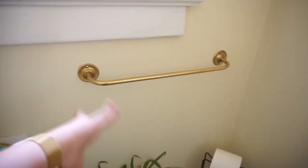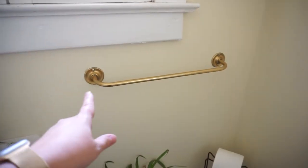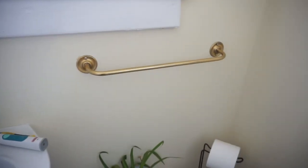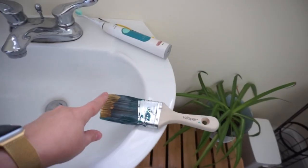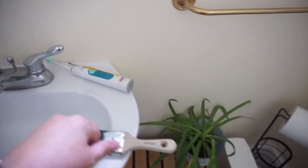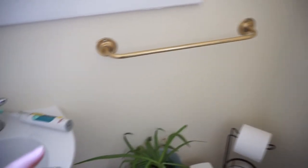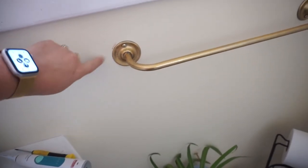Also, I painted this bar gold that was just silver and old, and I was going to take it off and spray paint it, but I was like, let me see if I can just use that paint and paint it. Again, I started with this paintbrush. Oh, don't mind my toothbrush. I started with this paintbrush and then I just kind of used my fingers to dab around it. I got a little bit on the wall, but you know.